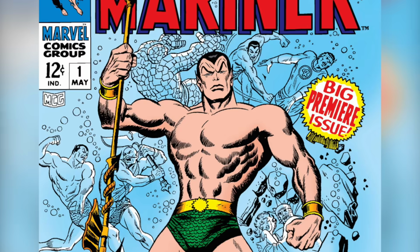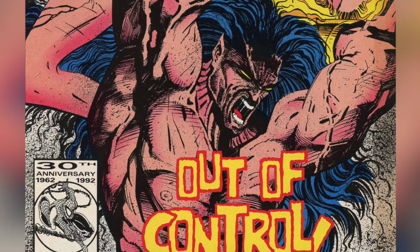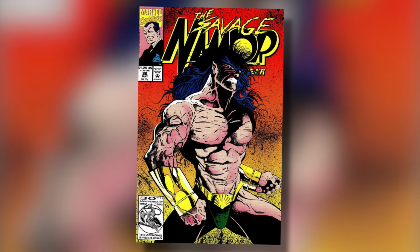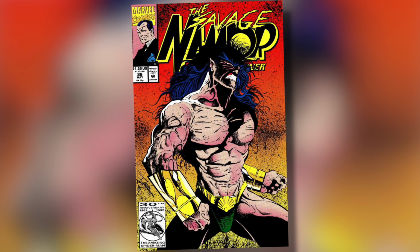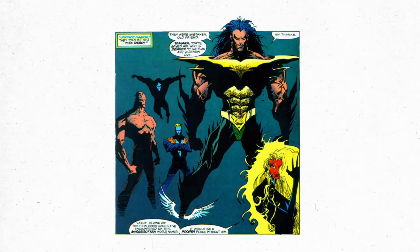When artist Jae Lee took over art duties from John Byrne on the solo Namor series, he immediately transformed the character from the guy she tells you not to worry about to the guy that the authorities are worrying about. Starting with Namor the Submariner issue 26, cover dated May 1992, this new savage Namor sported long, unkempt hair and a much more menacing demeanour. And this look only got more extreme as the series continued.